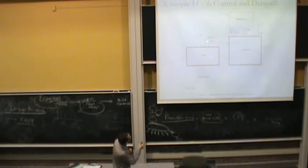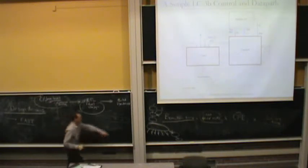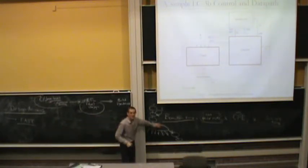Or what is the current opcode? And we will see why you need this. Why do you need this? For example, if you're in this state, decoding an instruction, your next state is dependent on what is in your instruction register, what your opcode specifies, right?